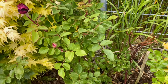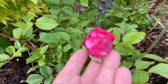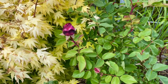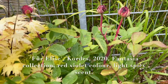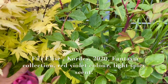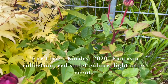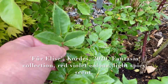Next to Spotlight, on the left side, we have this very pretty rose. Look at this. It's a hybrid tea rose, and this is Für Elise. This belongs to the Fantasia roses of Kordes. Look at the growth of this very healthy rose.